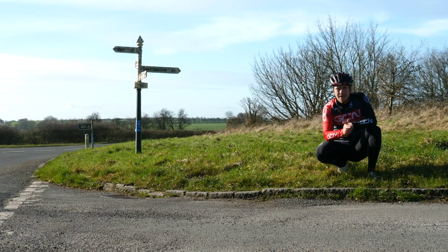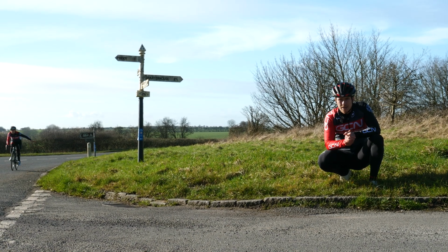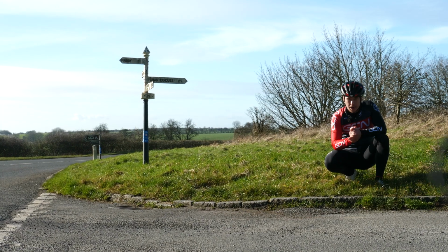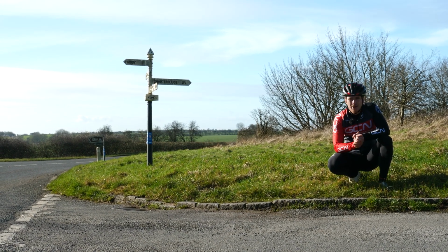If you're in a country that you drive on the left-hand side of the road, then do a ride with only left turns. If you're in a country that drives on the right-hand side, then do a ride with only right turns, meaning you're going to spend less time at junctions, just like Manon and Lloyd did there.